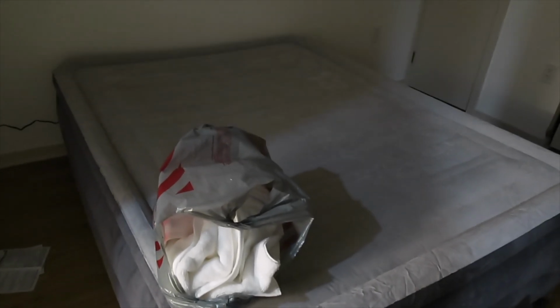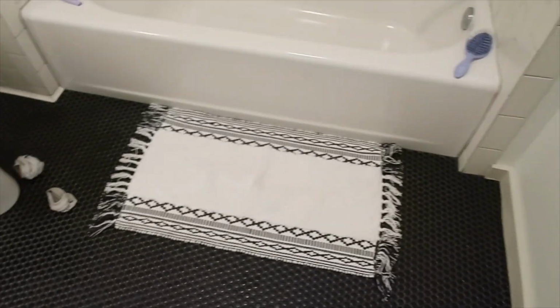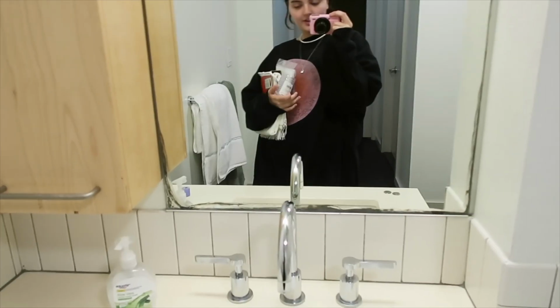All right, the air mattress is all set. We have some towels up. We put, ignore my socks, but we just put the bath mat. And I also put John's shaving mirror. So time to put the curtains in.